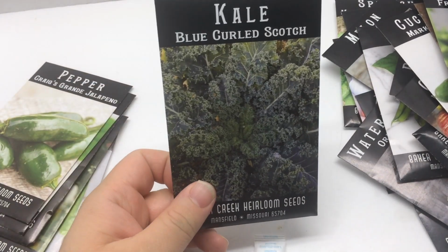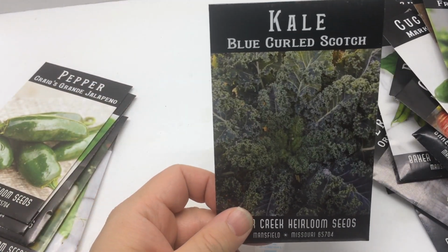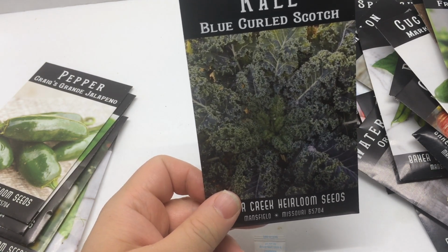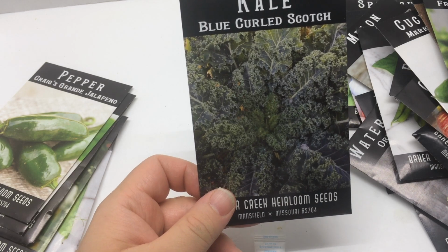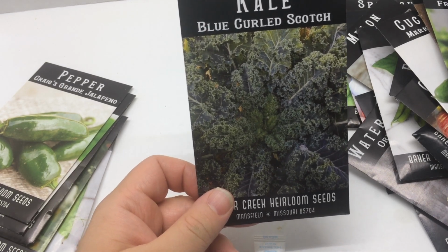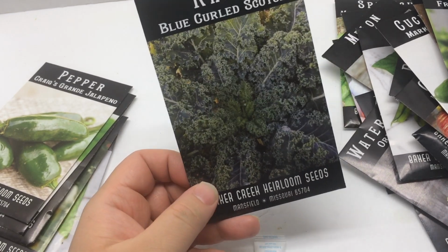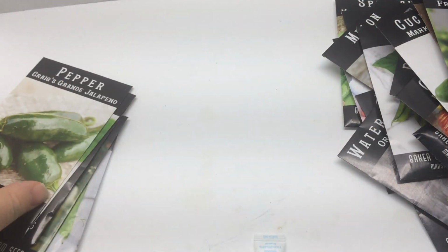Blue curled Scotch Kale. I've definitely grown this before in my garden. It's an outstanding kale variety. I also have used it, I believe, in that actually same salad that I used the collard in. I used some of this kale. It is a delicious kale. I enjoy it much, and it's great.